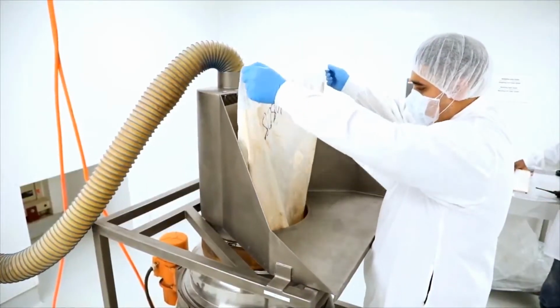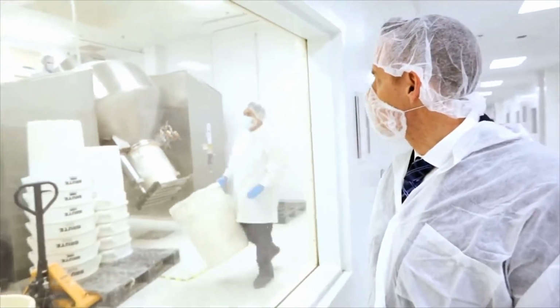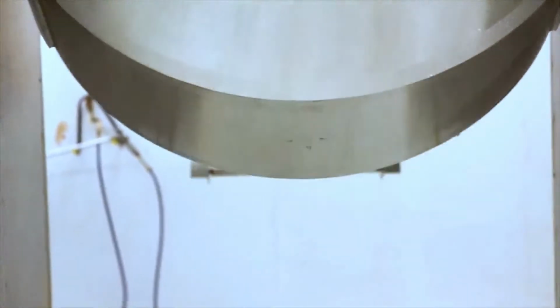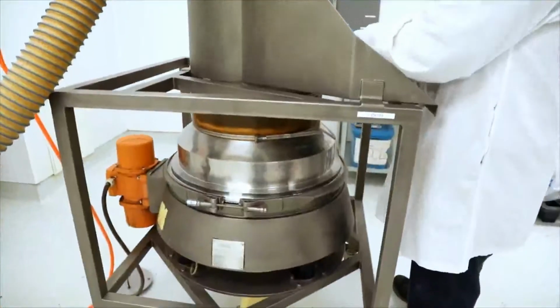Then comes step two. Once all the raw materials pass this first step of quality control, they're weighed individually so the right ingredients and the right amounts end up in your supplements. They're blended in specialized machinery to make sure you get the same product each and every time.